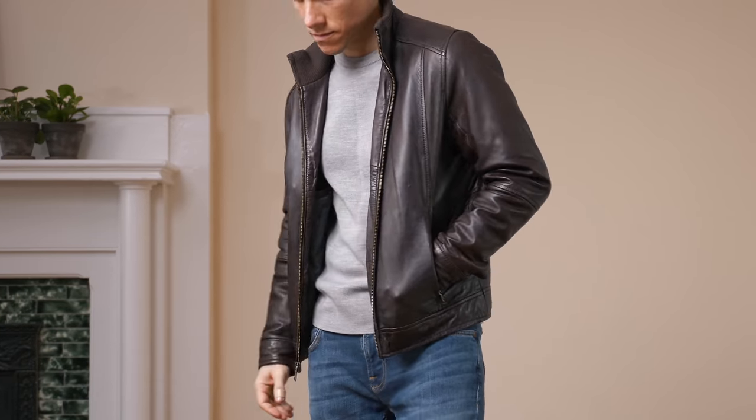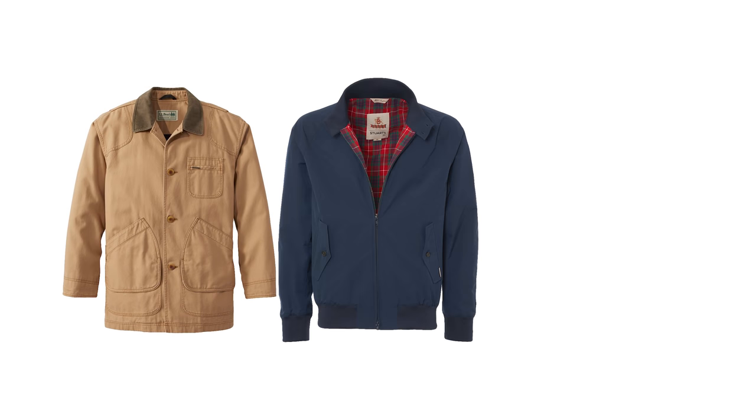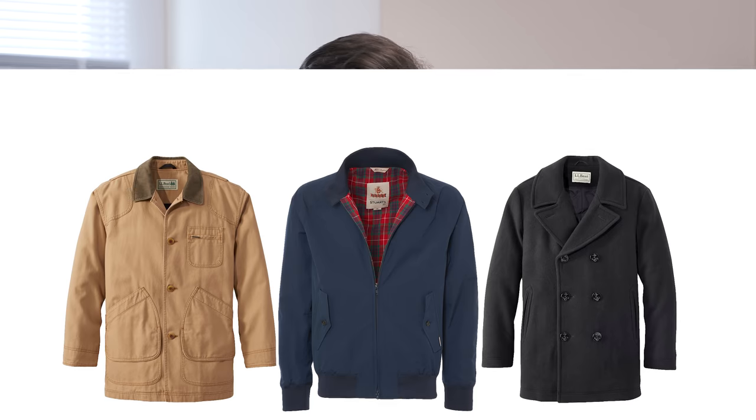So medium weight jackets to consider: you have your leather jackets, light down jackets, field jackets, Harringtons or bomber jackets, and peacoats. Personally, I like having a couple different medium weight jackets in my collection. I get just as much wear from my lightweight down jacket as I do from my leather jacket or field jacket. You know, if you're more of a rugged or preppy guy, you can probably skip the down jacket. If you have more of a contemporary minimalist aesthetic, you can probably skip the leather jacket and the field jacket and go with like a suede bomber.